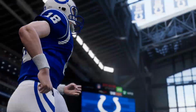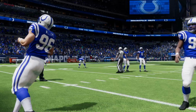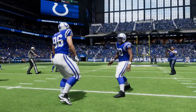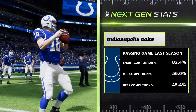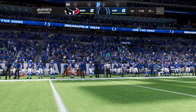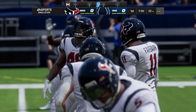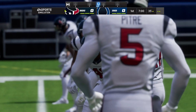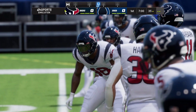It's Madden NFL 22 on EA Sports, where division rivals will clash in the AFC South. It's the Texans and the Colts on EA Sports. We are pleased, as always, to be bringing you coverage of the National Football League on EA Sports. Today, it's a good matchup in the AFC South between the Houston Texans and the Indianapolis Colts.